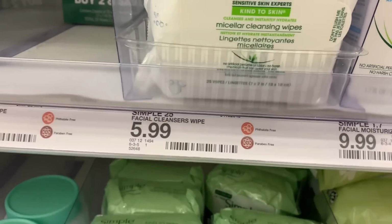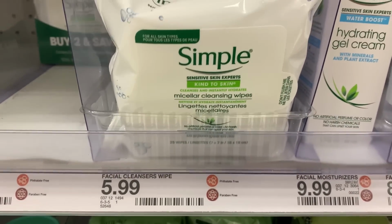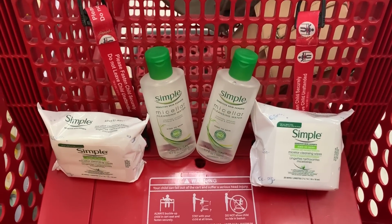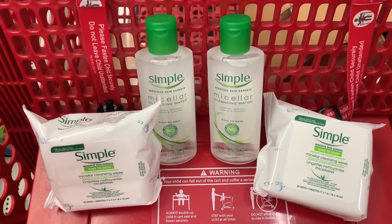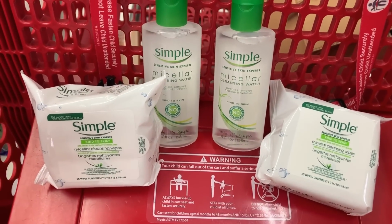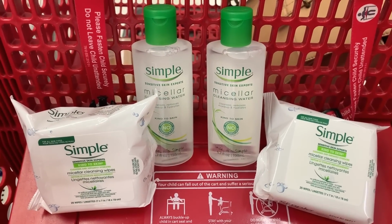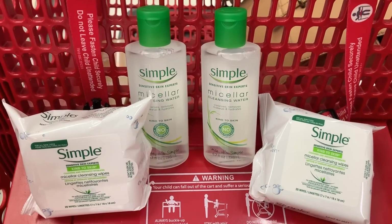those are the same one, or kind of the same ones, different color there, but those are $5.99 as well. So grab two of those. There are four items. That's going to bring our total to $24.76. For this deal, go ahead and use two of those BOGO coupons. Now you're going to end up getting both packages of your wipes completely free. That'll drop it down to $10.78, but you will get back a $5 Target gift card. So final price for all four products is $5.78, or just $1.44 each.